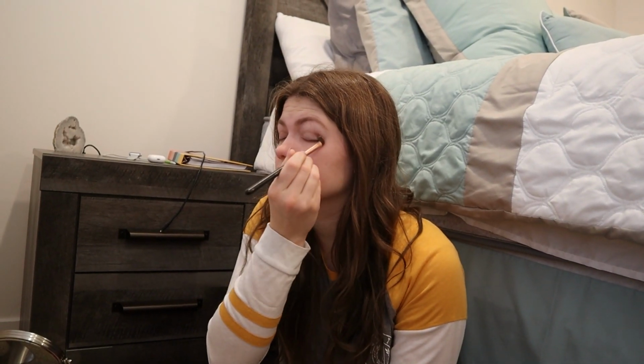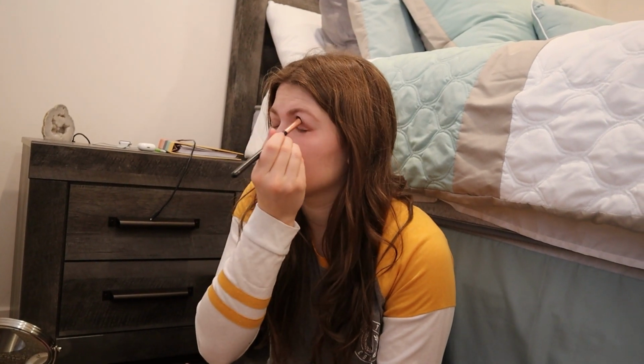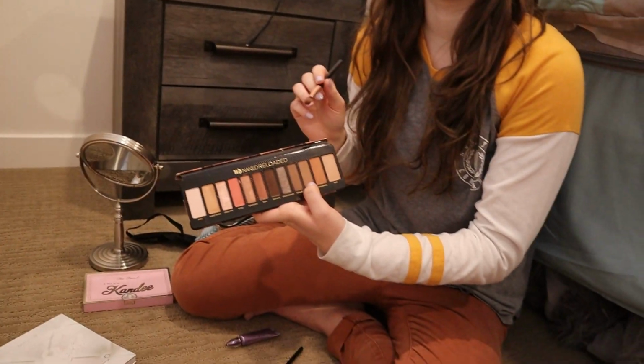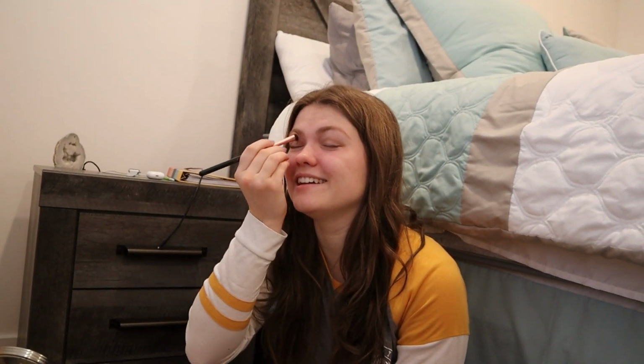Over here, we gotta make sure both sides are matching. This is a nude palette, so there's not a lot of super bright colors in it, so it all should blend nicely. Okay, and then I'm gonna go with this one and put it above the other one, but depending on what color I choose, it's gonna be crazy.